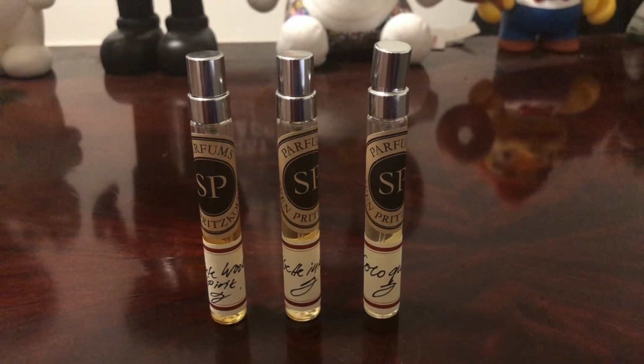So Sven sent me 3 fragrances in travel size. One he already gave me, nice enough to give me a 30 ml bottle of, so I'm going to give that one away. I'll talk about that at the end of the video. But first, let's go through the other 2 that he sent me.